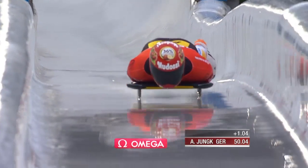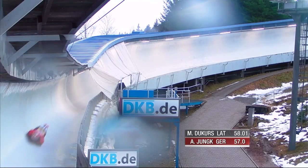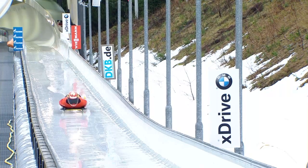Still in second place. Thomas Ducours is 8/10 back. Not anymore. Lost a lot of speed down under the Kreisel. Now he's looking for a chance for third to beat his teammate. No, fifth place behind Matthias Guggenberger. The exit of the Kreisel was his albatross.